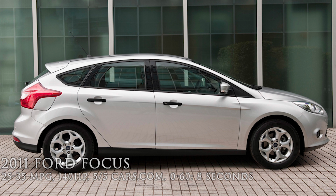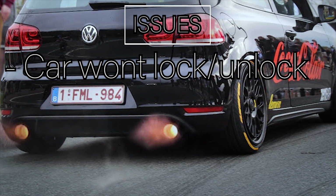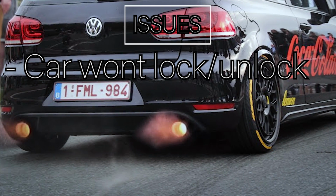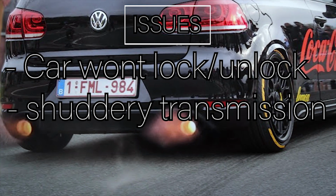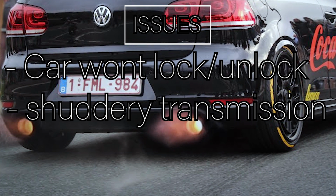Now, it is a bit more of a wagon, but it's still considered a hatchback. There are two main issues. The car's locks won't lock or unlock, probably due to the actuators going out. It's usually a cheap, easy fix. Now, do not go to a dealership because they will overcharge you. There were 2 complaints regarding a shuddery transmission, which rarely happens. Now, it's supposed to be a hot hatch, so definitely grab a manual.